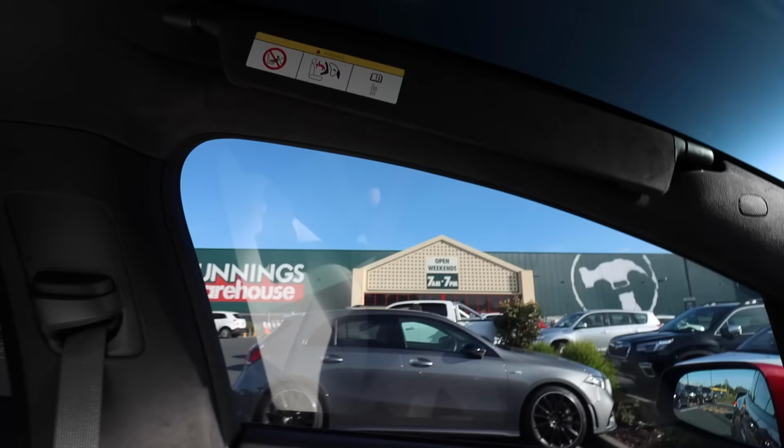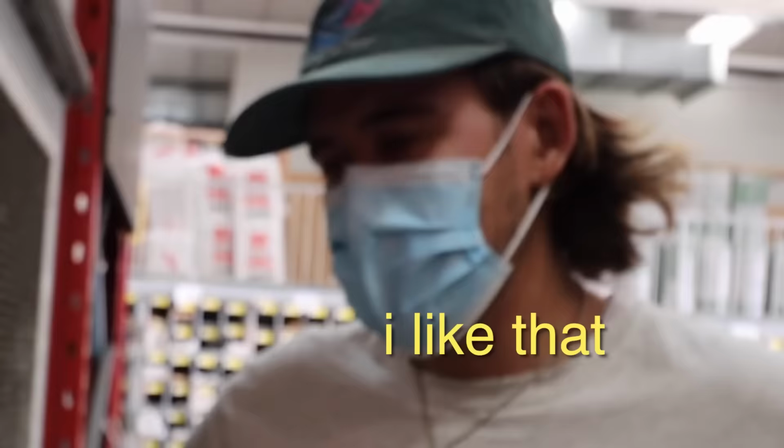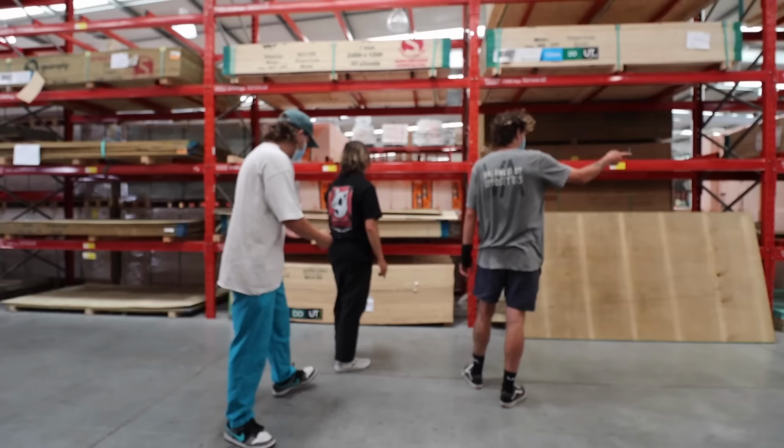Bunnings Warehouse! We need to see what kind of wood we need to get for this mini ramp. Bunnings Warehouse! Just the beginning. Oh, what do you think about this wood, Codey? I like that. Boy, that's actually perfect.